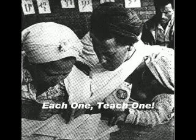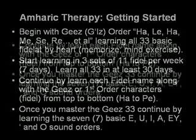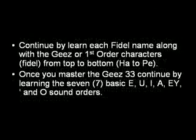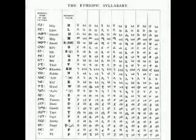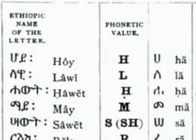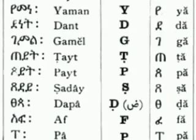Thirdly, continue by learning each fidel name, along with learning these 11 fidel per week, practicing them every day. You will also learn the fidel name. Each character has a name, along with the Gu'is, or first order character fidel, from top to bottom, from Ha to Pe, in 3 basic degrees and 3 basic steps. Once you master the Gu'is 33, then you will go to the next level.